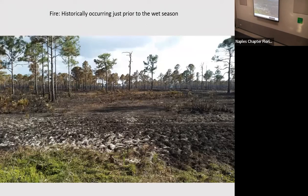So at any rate, fire. Historically occurring just prior to the wet season. As afternoon thunderstorms begin, and you from living here might know this, lightning strike season happens right just before the afternoon thunderstorms really get going. There might be some thunderheads that don't produce any rain, but nevertheless produce some lightning strikes. That's thought historically to have been the source of ignition for a lot of fires, when we think about fire in the history of Florida's vegetation, as opposed to fire today in Florida's vegetation.